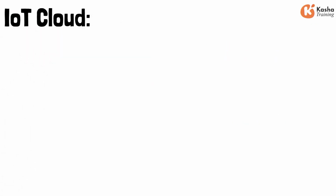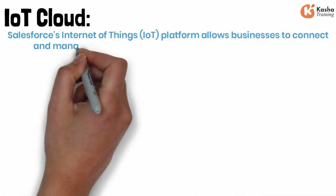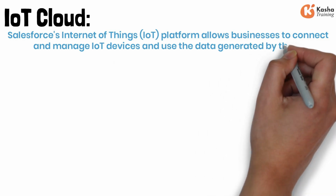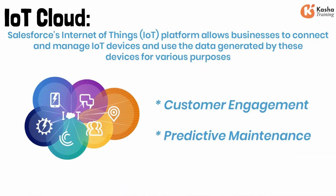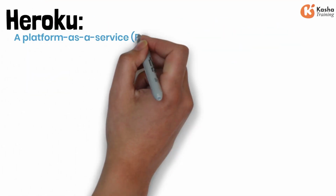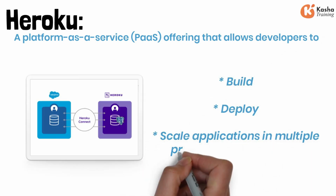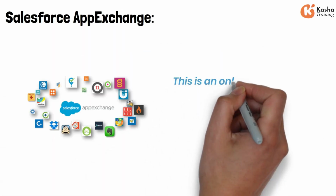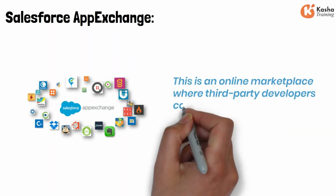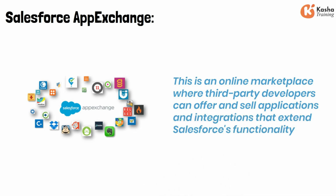IoT Cloud. Salesforce's Internet of Things (IoT) platform allows businesses to connect and manage IoT devices and use the data generated by these devices for various purposes, including customer engagement and predictive maintenance. Heroku. Heroku is a platform as a service (PaaS) offering that allows developers to build, deploy, and scale applications in multiple programming languages. Salesforce AppExchange. This is an online marketplace where third-party developers can offer and sell applications and integrations that extend Salesforce's functionality.